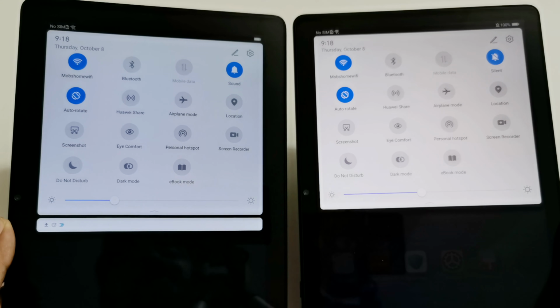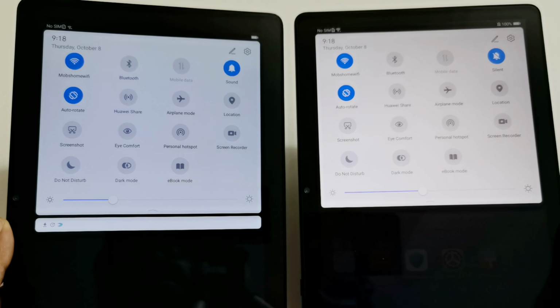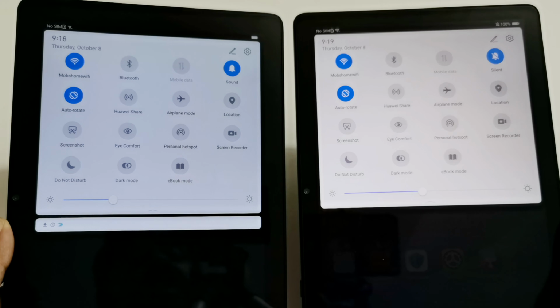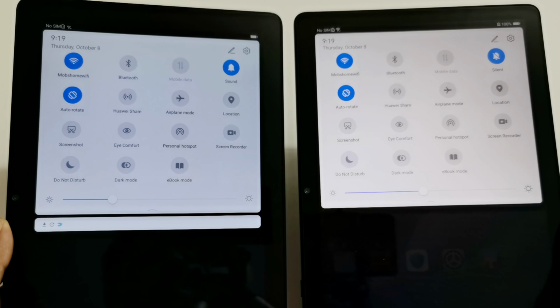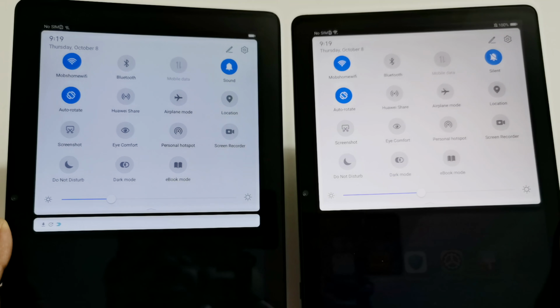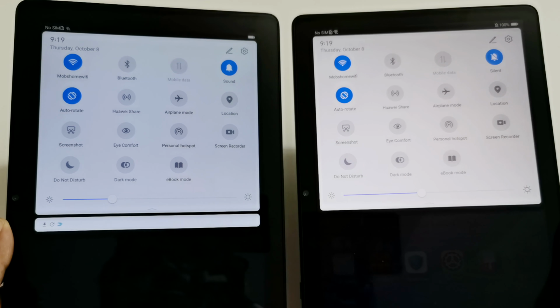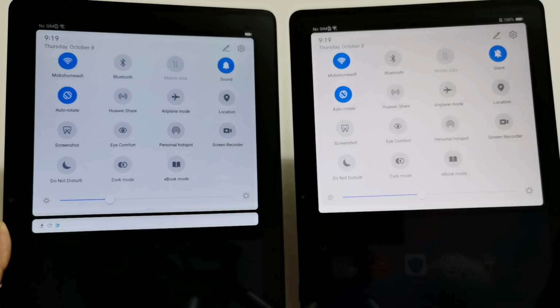Talking about the display related features, both of these devices come with TUV Rhineland certified eye comfort mode, dark mode, and the ebook mode. But if you have a look, you can see that the display of MatePad T10s is a bit on the warmer side, and we got a cooler tint on MatePad T10.